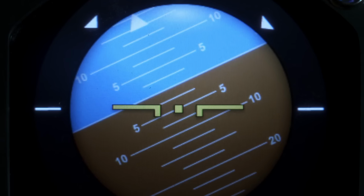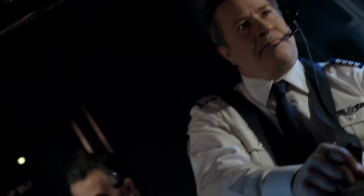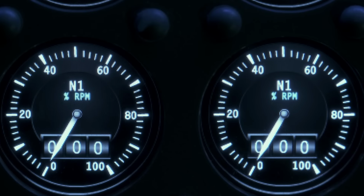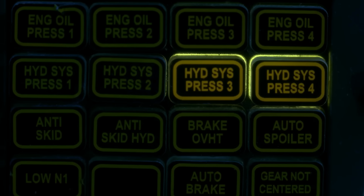Without warning, the 747 rolls violently to the right. The crew has no idea why. I have control. You have control. Engines 3 and 4 are out. Both engines on the right wing have suddenly died. The captain tries to level the plane. We're losing hydraulics on system 3 and 4. Critical flight controls begin to fail.